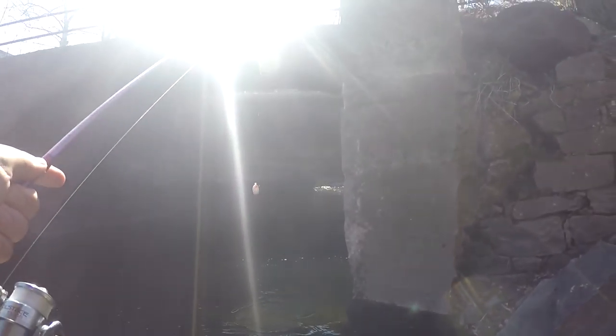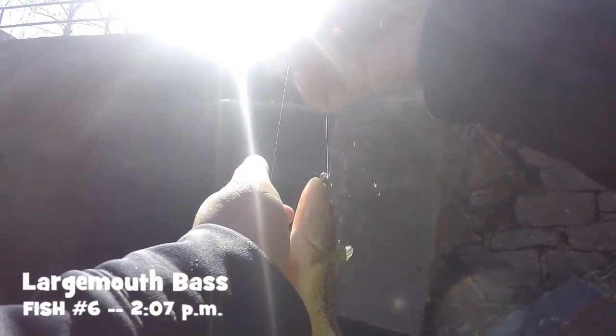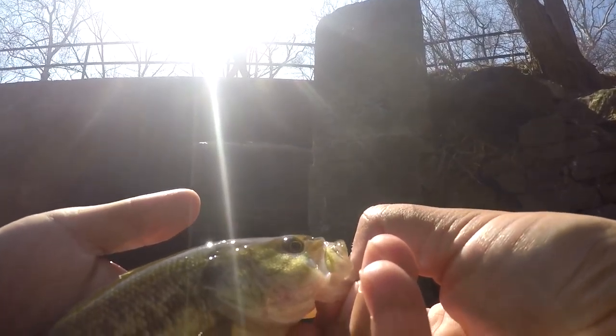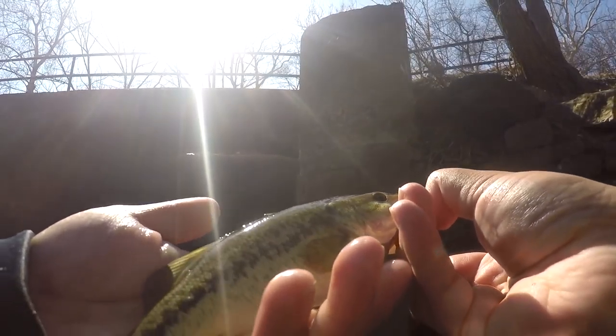Yeah, small one. There we go. Yeah, small largemouth bass. There we go, fellas. The species number 3 of the day. Small largemouth bass, Micropterus salmoides. Yeah, beautiful fish. Let's take a couple photos and let it go.